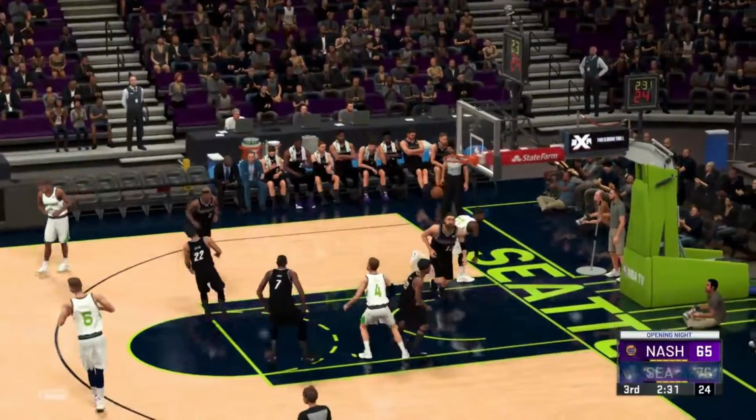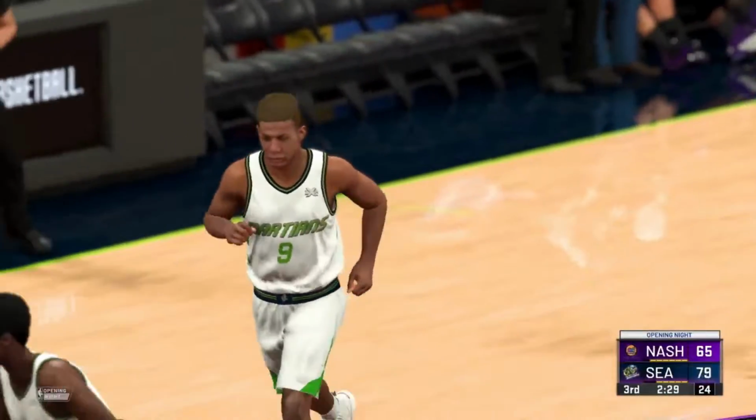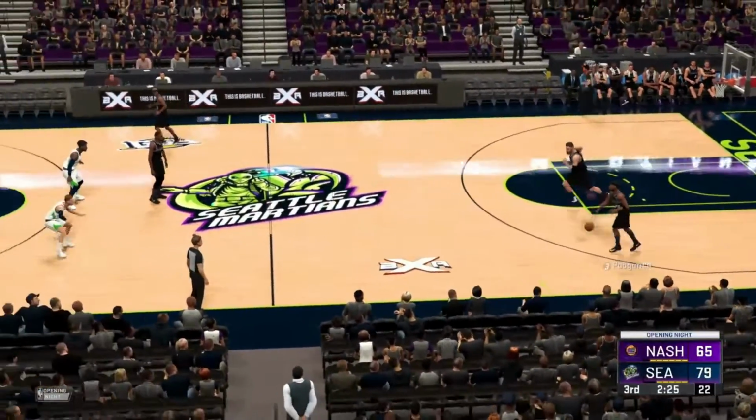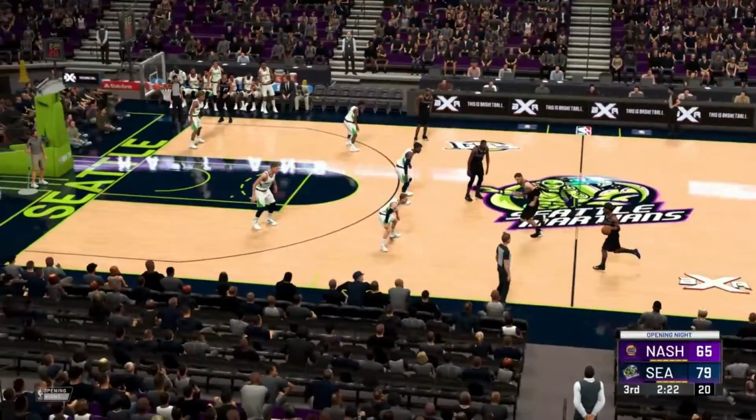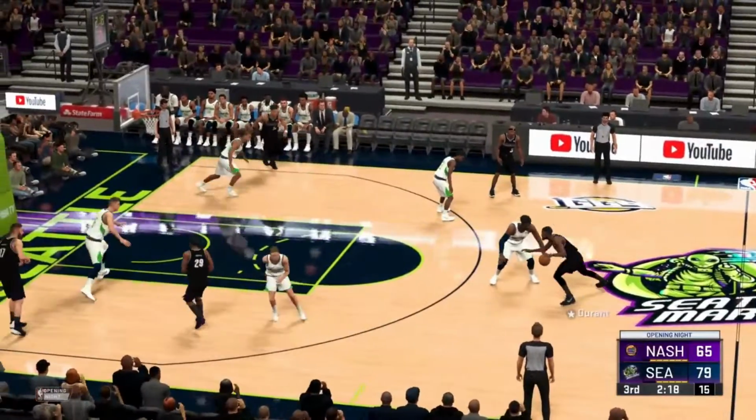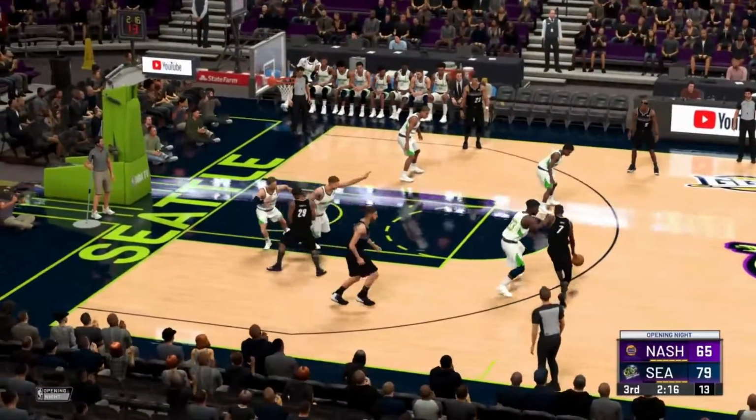From deep three-point range, Seattle with a fresh shot clock. Fires from deep, and the 3 ball is good. He has 5. In perimeter scoring, I have to imagine it was a topic of discussion at halftime. Maybe trying to find a little bit more space and ball movement to get guys open at the 3-point line.